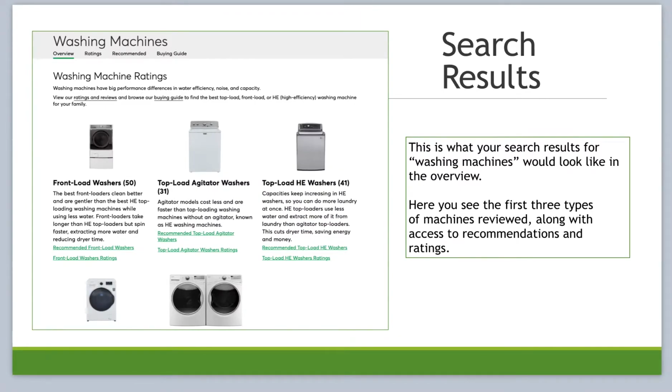When I search for washing machines, this is the page that comes up. It tells you what types of washing machines they rated. They rated front loaders. They rated top loader agitator washers. They rated top load HE washers. And it goes on, there are two more that are down further on the page.